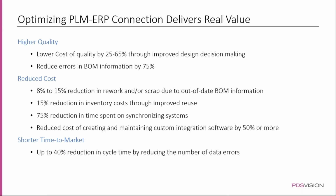Another good impact of having these two systems integrated is higher product quality, because it improves design decision making and also reduces errors. The second point is reduced cost: because errors are reduced, we reduce scrap. We also reduce the time spent on synchronizing the different systems, and the cost of creating and maintaining custom integration software is reduced by almost 50%.